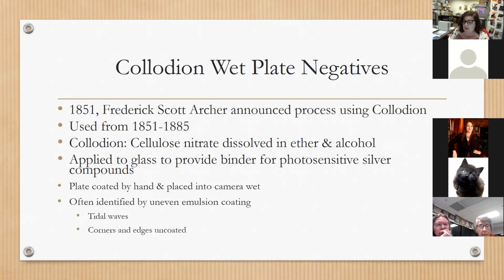Solomon Butcher, who's famous for taking the sod house photos in Custer County, used wet plates for a lot of his work, and he worked from the mid 1880s to the late 1880s. And I just think that if a photographer was used to a method, they just kind of continued on with that method. So there's no hard dates when people used or didn't use them.